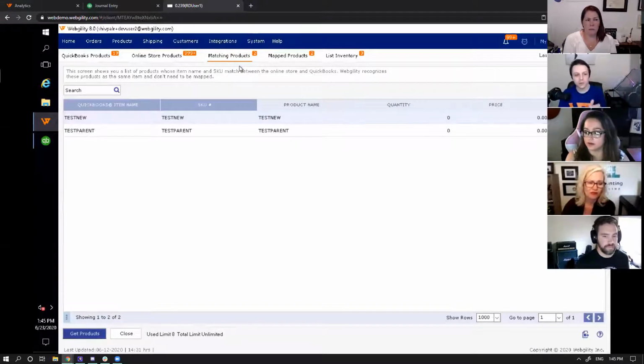So we can draw that line within Webgility between the two products, or we can even create products at either end, depending on the online store. We can create products from QuickBooks to the online store or from the online store to QuickBooks. From the online store to QuickBooks is probably more common for people that have been selling online for a while and they're just getting QuickBooks.